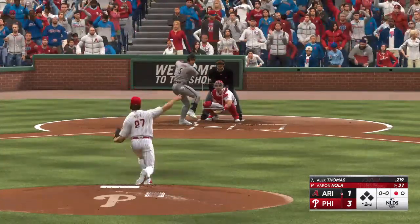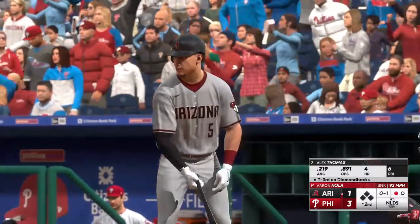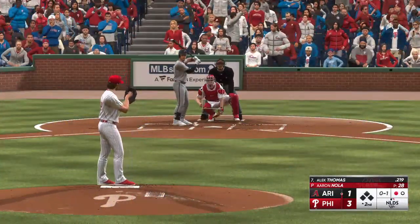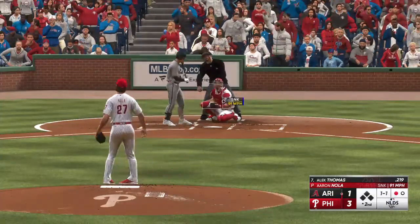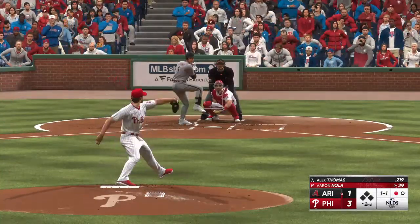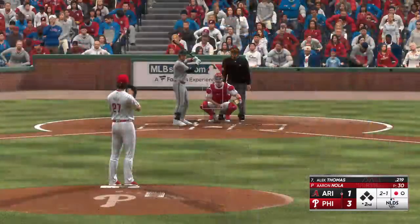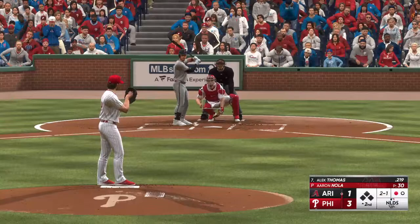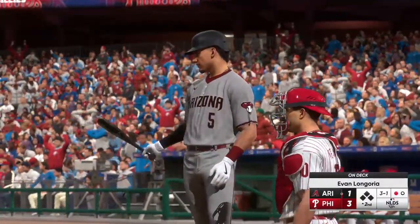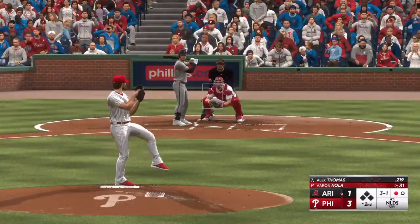Alec Thomas now in there for strike 1. Good eye in that spot. And that one almost got him. And a pitch. Off the mark there. 3 balls and a strike. First pitch strike from the pitcher, but then no panic at all by the hitter. Very patient, showing good discipline. Now he's in the driver's seat with the 3-1 count.